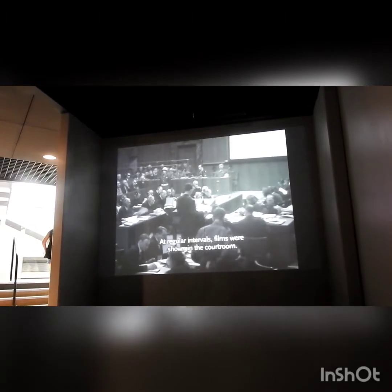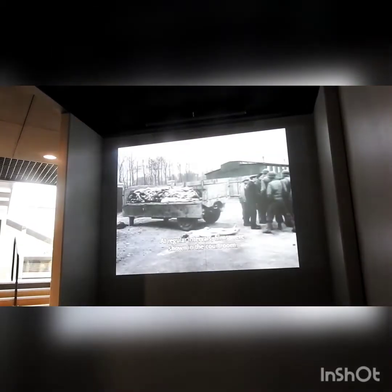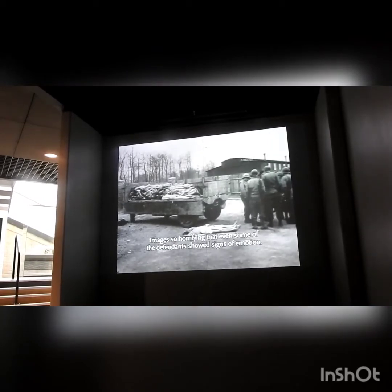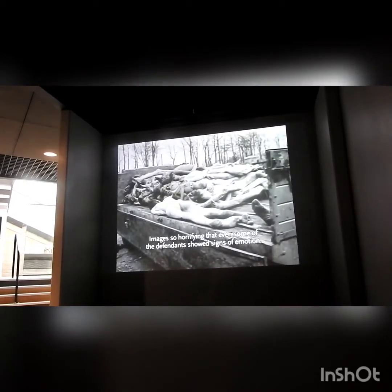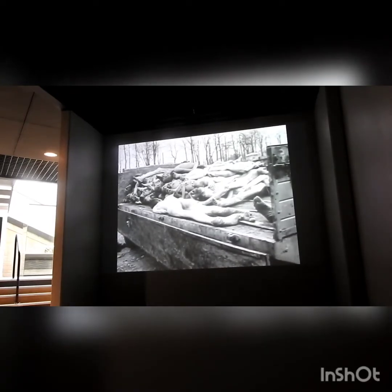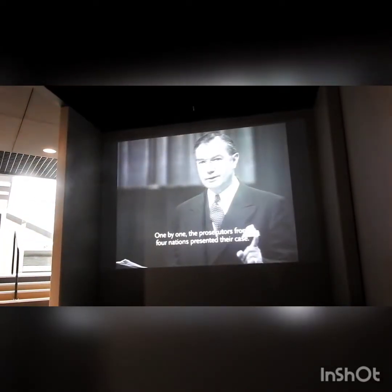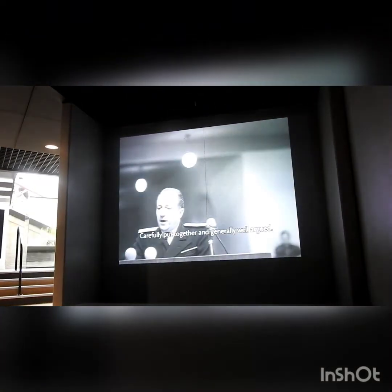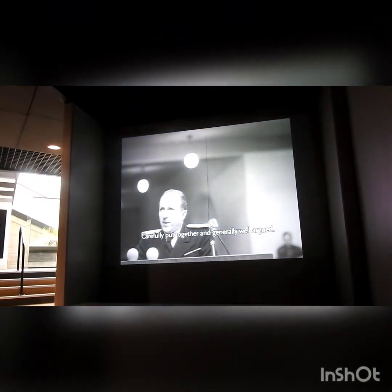À intervalles réguliers, des films sont projetés dans la salle d'audience. Des images tellement épouvantables que certains des accusés eux-mêmes montrent des signes d'émotion. Un par un, les procureurs des quatre nations présentent leur accusation, soigneusement construite et généralement bien argumentée.